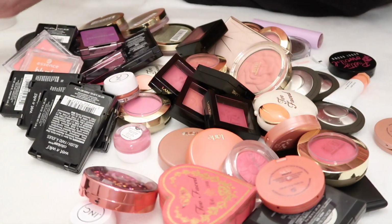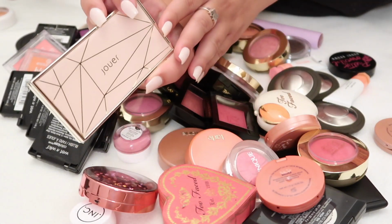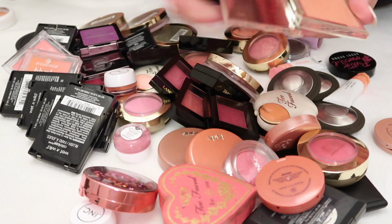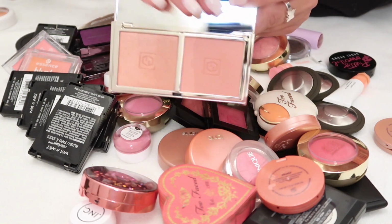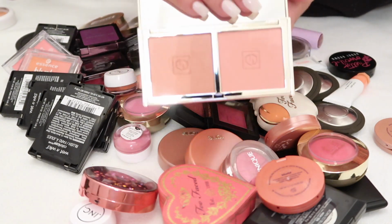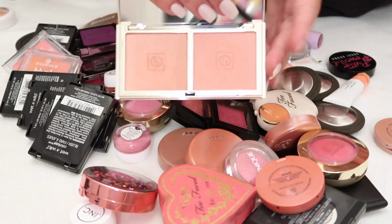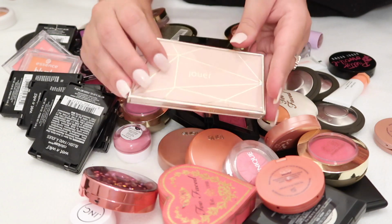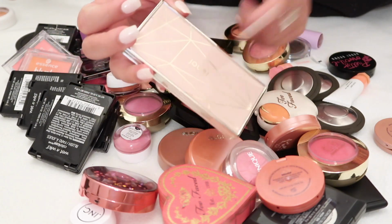So definitely keeping that. I'm also for sure keeping this Jouer blush duo. This is in the shade Rose Gold. We have a matte blush and then like a shimmery blush. These are the only Jouer blush or cheek products that I have, so I definitely want to keep these, and I want to play with this some more actually and try some of their other shades.